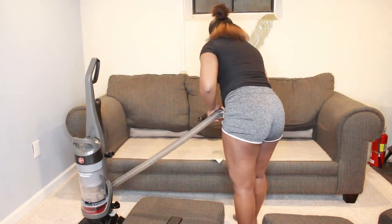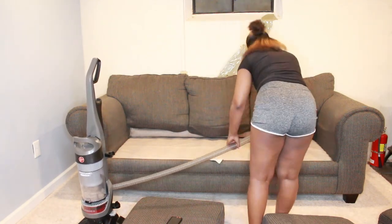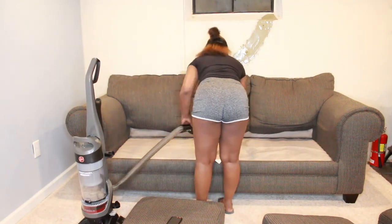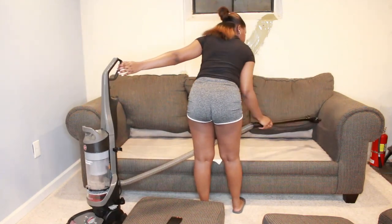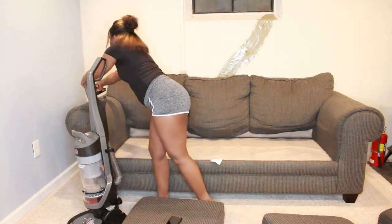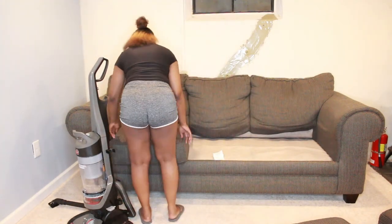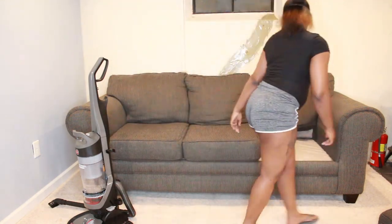This is where she spends most of her time, so there's a ton of her hair on there. You will see in just a second how much hair I actually got off with this tool that I put on the suction thingy. It was insane. And normally I wouldn't care about this furniture, but because she's always on there, I decided to go ahead.